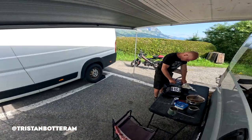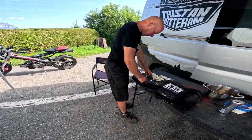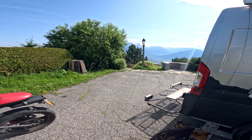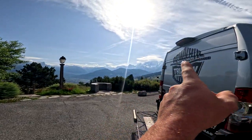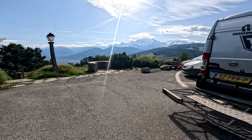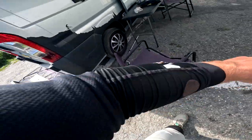Today we are in beautiful France, just getting ready for race day. We got a pretty sick view over here to Mont Blanc being right there. Pretty cool pits parking here. It's super warm today, so I went with the white shorts today and cut off my sleeves as well, even though it doesn't look that cool. I mean, it's all for the gains.